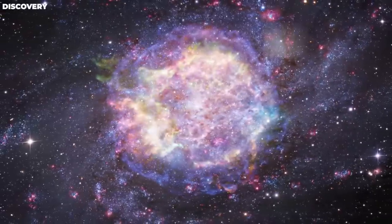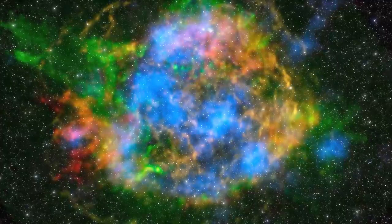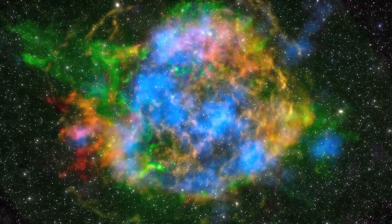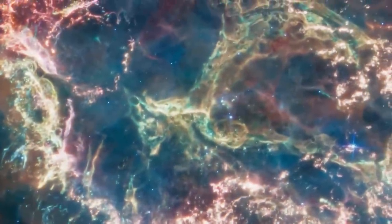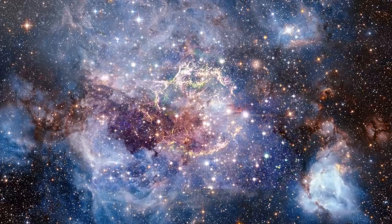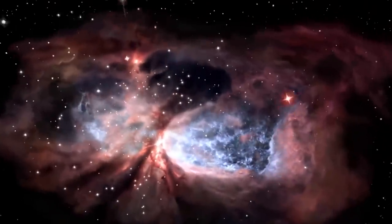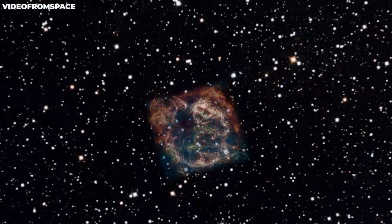The explosion of this star, which occurred over 340 years ago, has provided insights into the origin of cosmic dust, known to be present in the earliest galaxies of the universe. Heavy elements ejected from the supernovae, including cosmic dust, have been identified as the source of this cosmic material, but further research in this field is still required to fully understand this phenomenon.